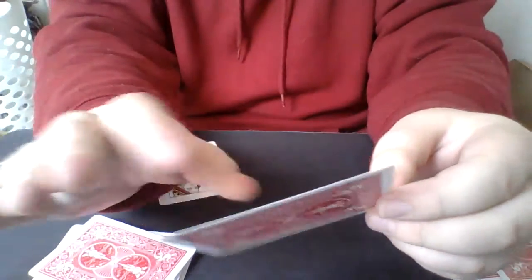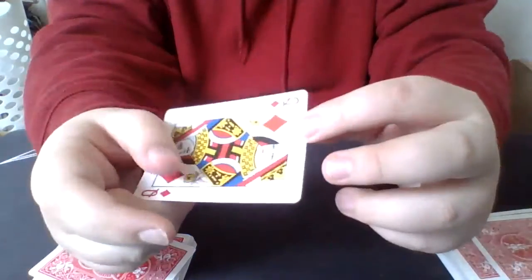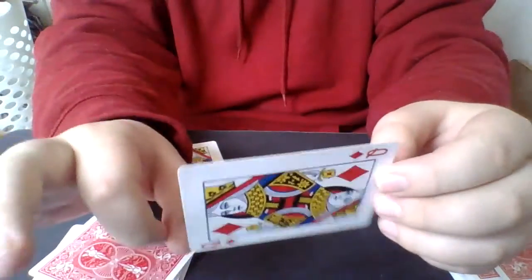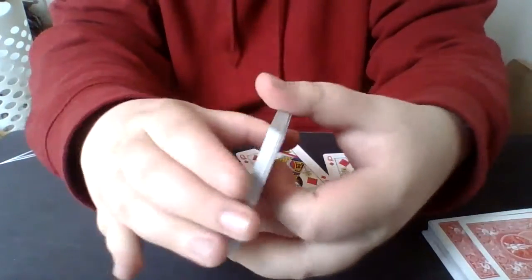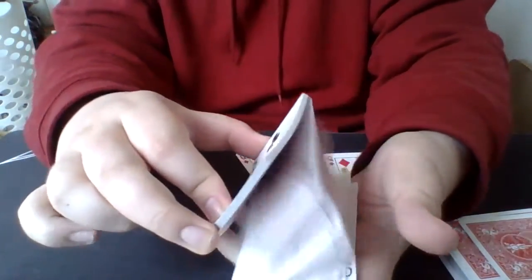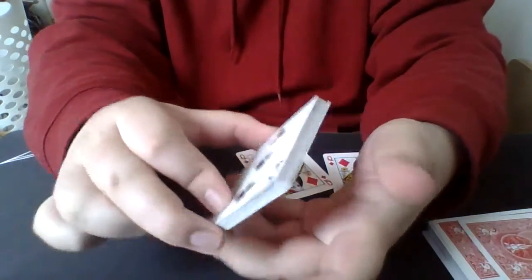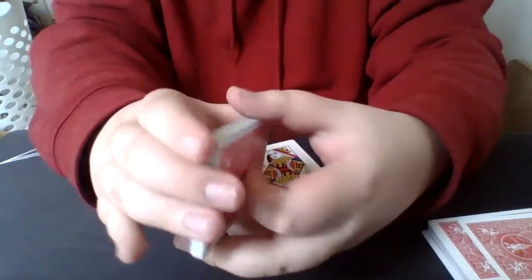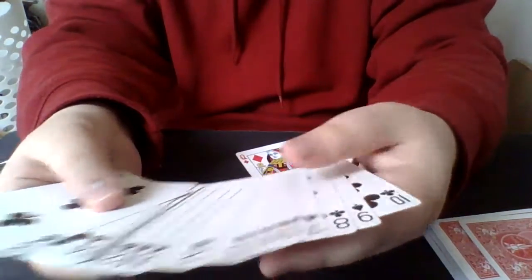Now, you don't really need a full deck per se, but you need to make sure you have enough cards for this stack you're going to create. The stack isn't even hard at all, and there are actually a few tricks using this stack, so I might upload those tricks sometime in the future. But here's what you're going to do.